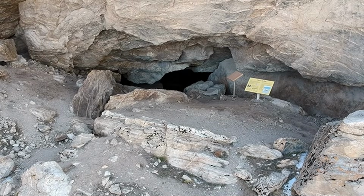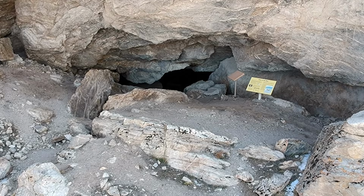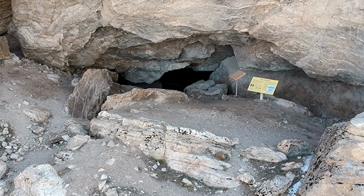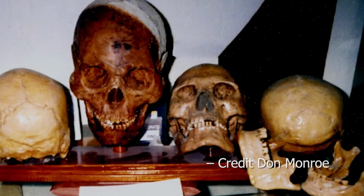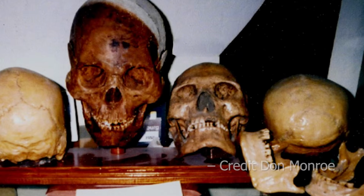Today at Lovelock Cave, scorch marks scar the entrance. In 1911, a number of 7 to 10 foot tall skeletons were discovered in Lovelock Cave by guano miners. 4 giant skulls from the cave were displayed in a local museum for almost a century. They disappeared in 2010.